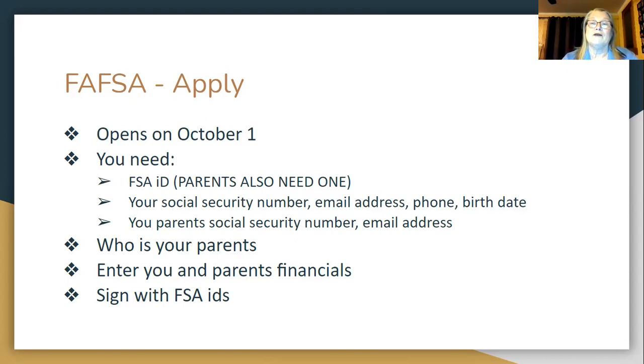So your FSA ID is going to be your sign-in. And it's also going to be how you sign your finished application.